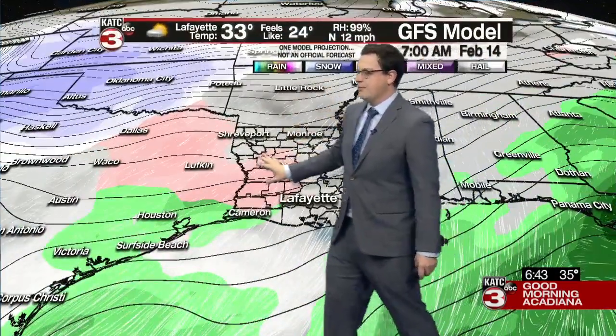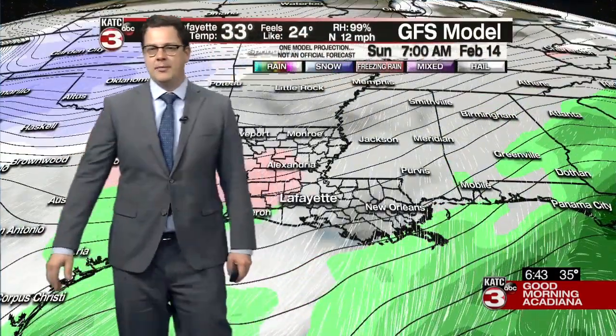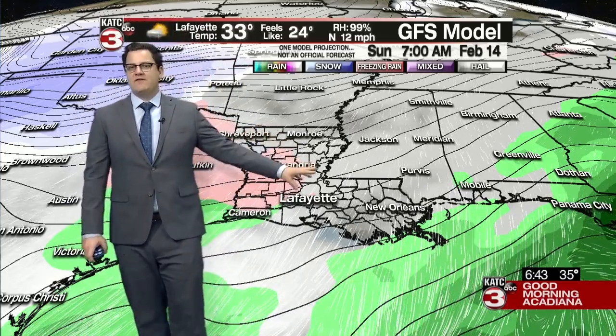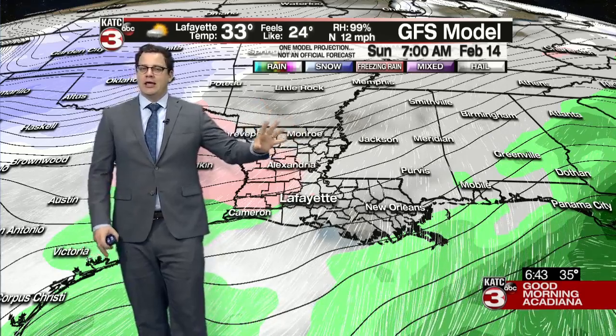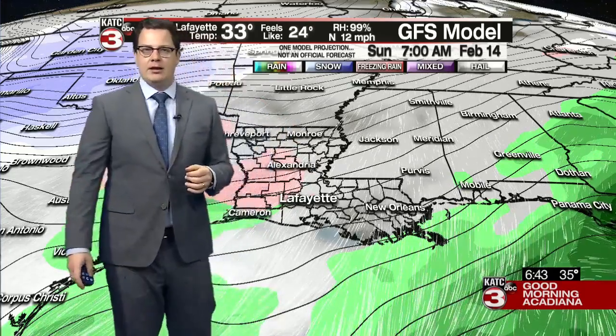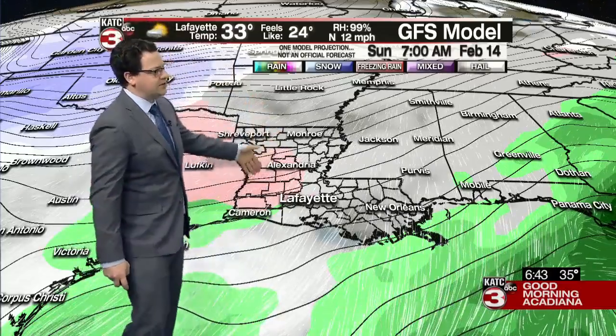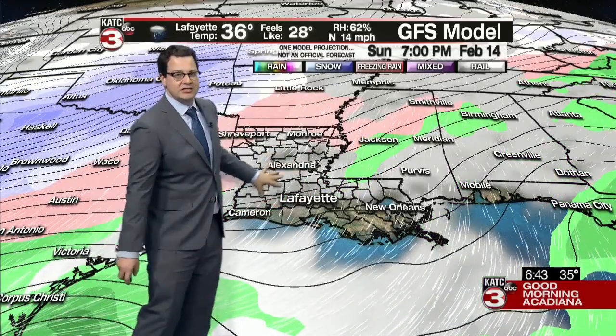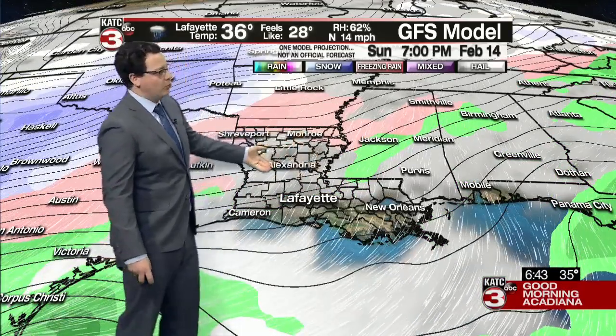Now, this is the more problematic outcome. And I think that the truth is going to lie somewhere between what the GFS is doing and what the Euro's doing. I think that somewhere in the middle is what we're going to end up seeing on Monday. Now, the GFS model is going to bring some of the freezing rain in a little bit earlier, more so for Sunday, but a lot of that will stay west and north of us. But it'll be real cold.